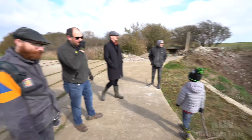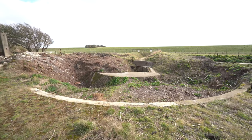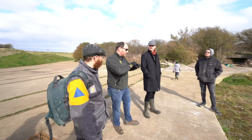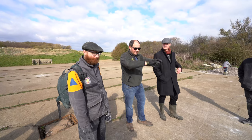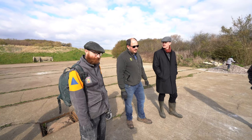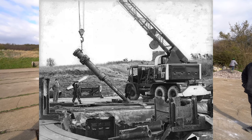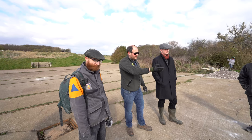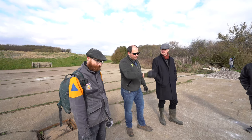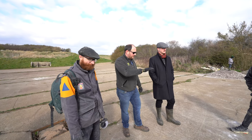If you look at the construction process, there's 20 or 30 reinforcement bars that go right out past where those gates are to hold everything in place, and everything's cast around it. But the guns were cut up in '57, and it looks like they did quite a good job, because they've cut everything out to recoup as much metal as possible. So there is the potential for some archaeology in the bottom.